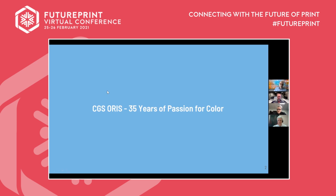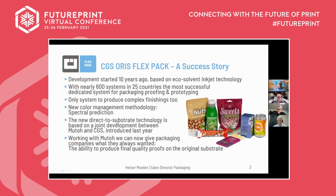It's almost 10 years by now that we had the idea to come up with a dedicated proofing and prototyping system for the entire packaging industry. There are, of course, some prerequisites people need to have. One of them is, for instance, a white channel, so that you are able to print white, which of course is an important factor when you produce proofs for the flexible packaging industry. The initial system was based on an eco-solvent inkjet technology. By now we have almost 600 systems in 25 countries around the world, and I think that makes it most likely the most successful dedicated system for packaging proofing and also for prototyping.